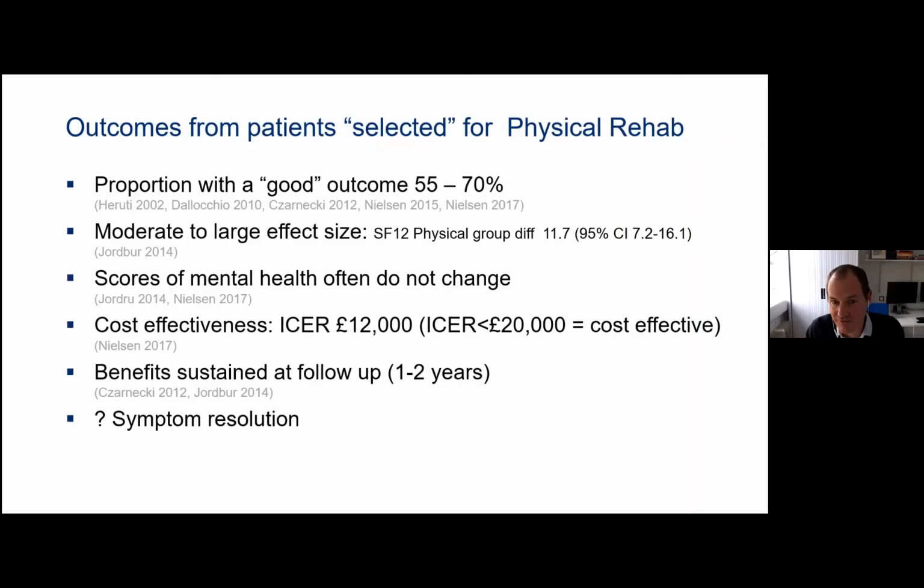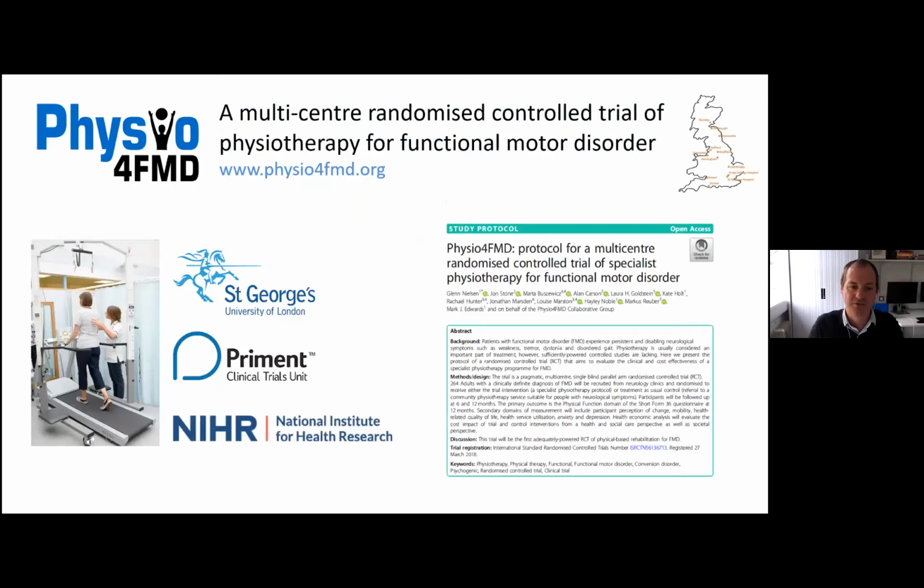So they don't have very, very severe pain in this outcome group. You can get moderate to large treatment effects on outcome measures. When we score their mental health before and after treatment, it doesn't seem to change. But there is some early evidence that it might be cost effective. So in the long run, it might save the NHS money to give early treatment. And on average, benefits are sustained for 1 to 2 years, though most people get a bit of a loss of treatment effect over time. And symptom resolution, maybe about 20% of people can get a complete resolution of symptoms.